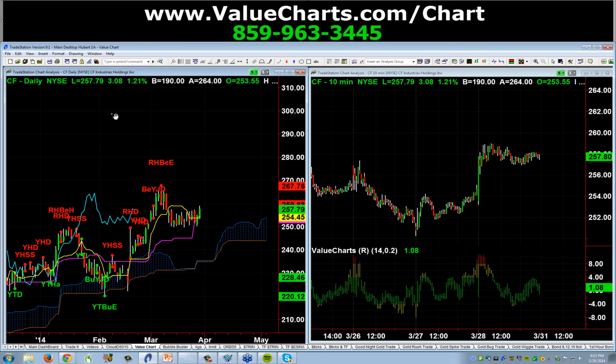What is it called when the value is incorporated in the price bar? It's called a value bar, and it'll paint on the bar. Yeah, it'll paint on the bar.